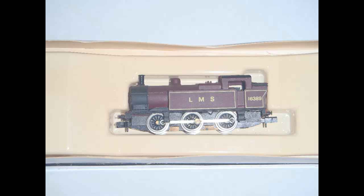This little guy was the next to arrive, a used Ginty tank loco in LMS crimson lake livery. The Ginty was a major mainstay of the smaller scale end of LMS operations.